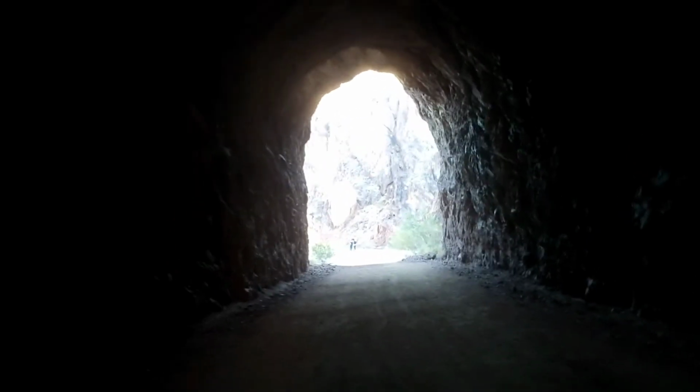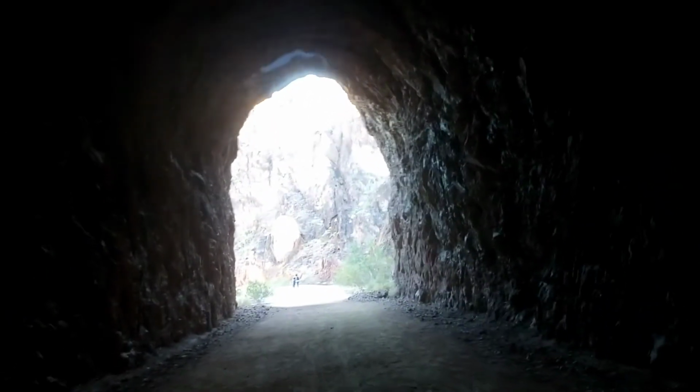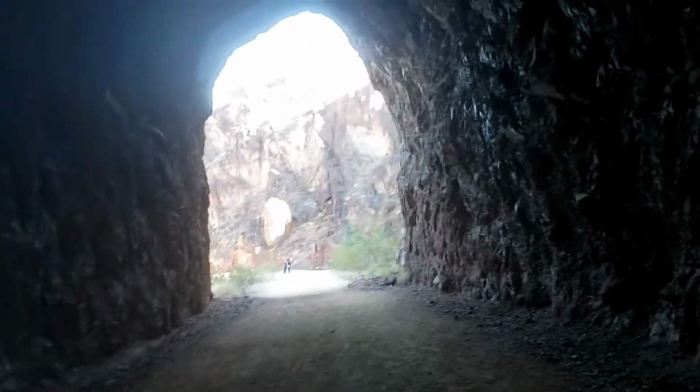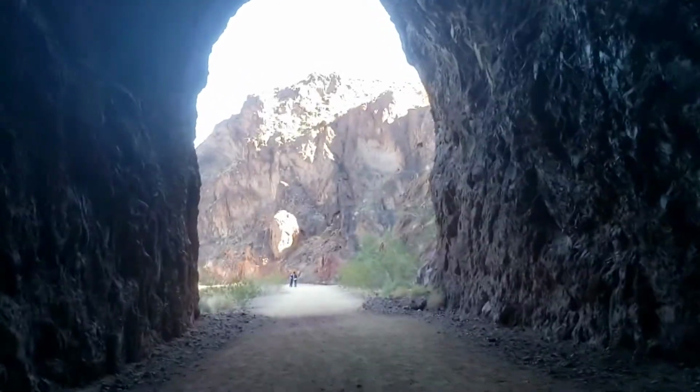See, if you're on the overlook over there, when you go to Hoover Dam, you go up to the overlook, go into this lake. This is what you see, this tunnel here. Not the overlook to the bridge, but the overlook on this side. You can see the tunnel.